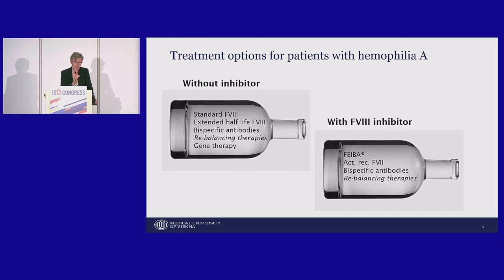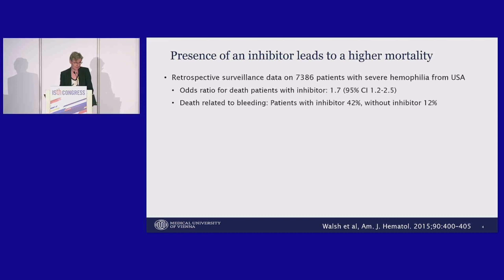When a patient has a factor VIII inhibitor, treatment options change. Factor VIII can, in patients with high titer inhibitor, no longer be used. We need alternative treatments for bleeding, and these might be FEIBA or activated recombinant factor VII. But also in those patients, we can use bispecific antibodies and rebalancing therapies, and at present, no gene therapy. There are studies going on or planned.